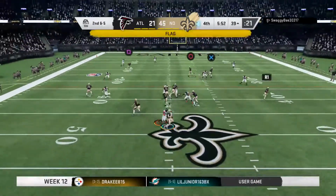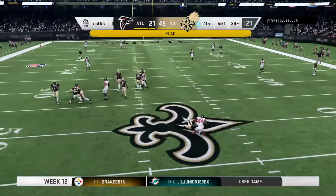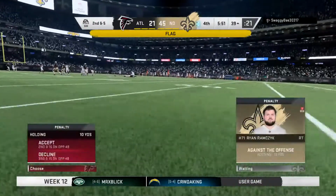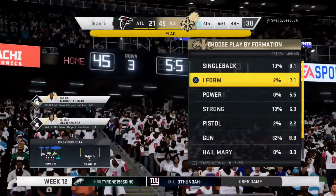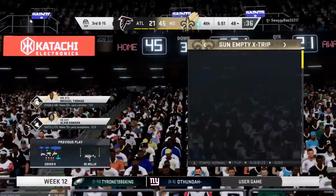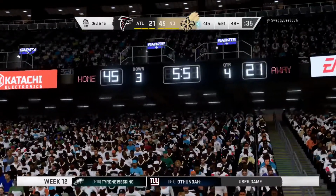He'll look to throw. And with a flag down, he goes down. So they're able to sack him. Now the penalty looks like it could be holding. Let's find out. All day. Sack City, baby.